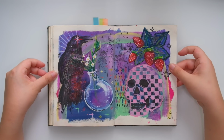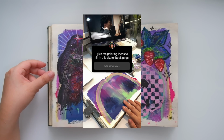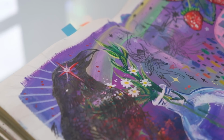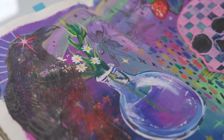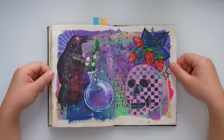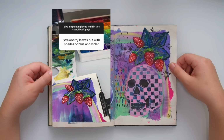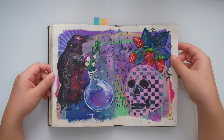This was one time when I asked my followers to give me painting suggestions on IG story. It's a fun little thing I see a lot of artists do. So I think I received over 100 painting suggestions. Everybody is just so creative. But in the end, I only chose to paint 5 of them. I painted this magic potion, some strawberries, a skull, a crow, and fairies.